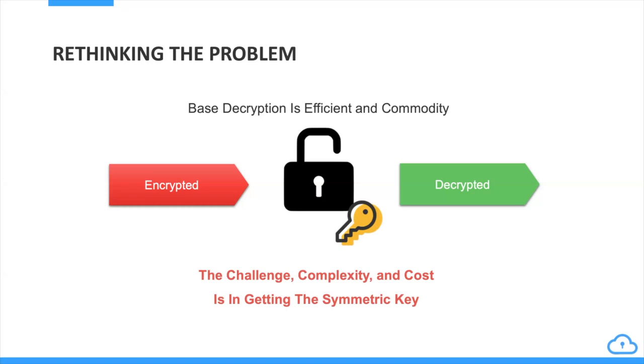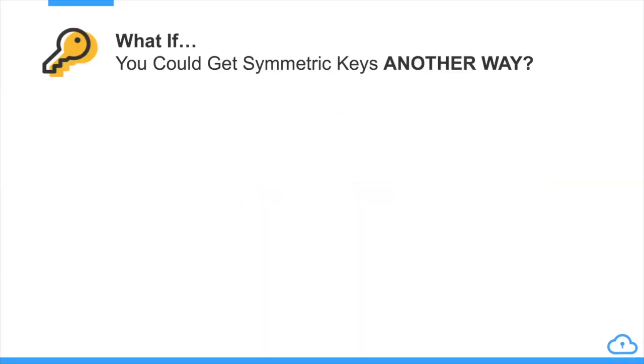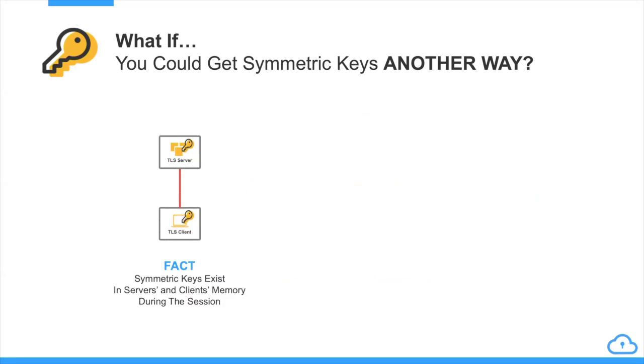Well, the out-of-band doesn't even work so much anymore. So the question was, as we stopped and we said, as we were trying to tackle this problem, what if you could get the symmetric keys another way? And it's fairly simple and sitting right in front of everyone. And really, it was born from us starting our business born in the cloud, though this applies anywhere, cloud or data center or hybrid.